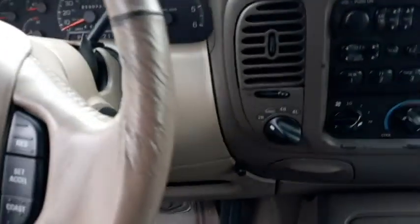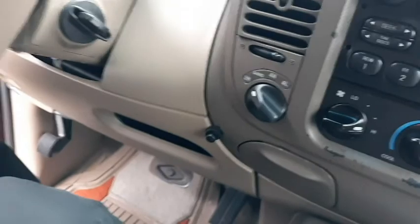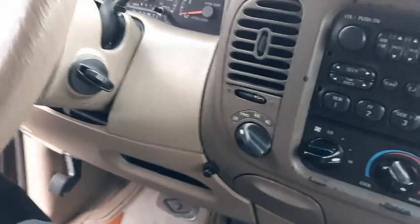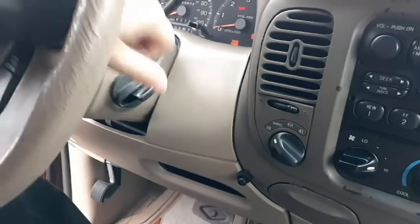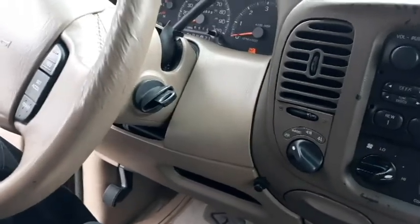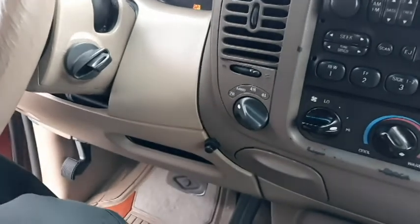So I did have to install a push button start because there's an issue with the power from the battery not making it to the ignition terminal on the starter. I've changed everything that I think would be the cause of that other than the anti-theft system, but you just turn that key all the way to the ignition portion, and then you just hold this button and it starts right up.